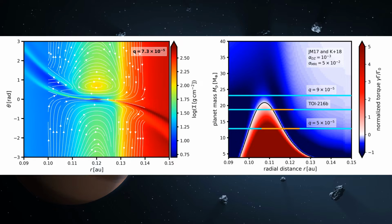And torque, if you know intro physics, is what determines the migration rate. If torque is negative, the planet migrates toward the star. If it's positive, it migrates away from the star. And you can see there's this region of positive torque that affects planets smaller than Neptune, smaller than 20 Earth masses, at about 0.1 AU. So a planet that enters that region stalls, whereas a more massive planet keeps migrating in to become a hot Jupiter.